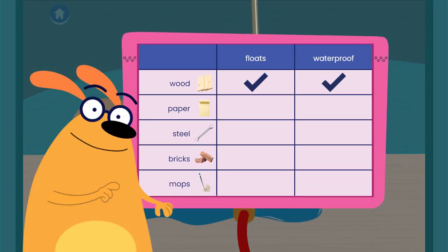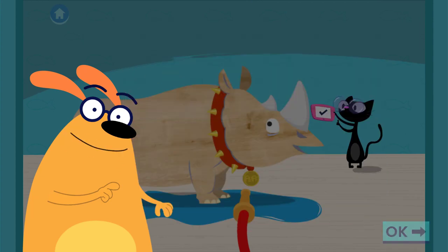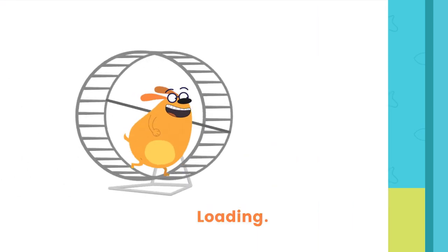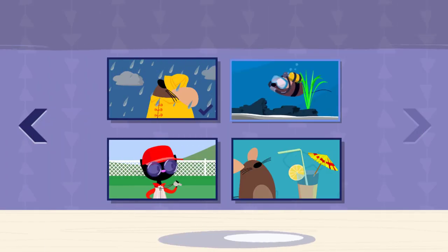Nice testing! You dressed Fluff in the best material. Why do you think it worked? That was a fun adventure. You found out that wood is waterproof and floats. Choose a super scuba.